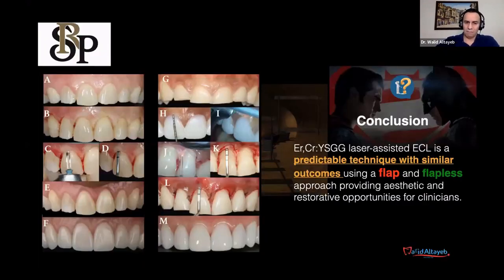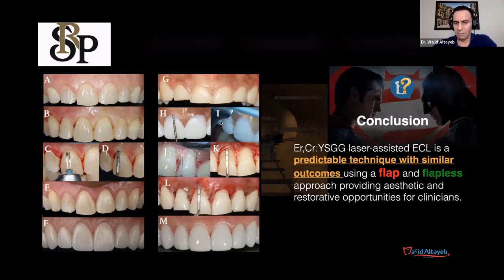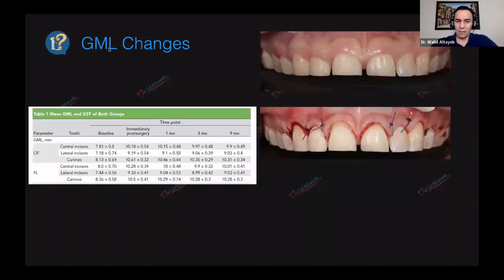So in summary, what we have in result, first, clinically, we don't find any difference in the outcome of flap and flapless. So both give the same clinical result in the follow-up for 9 months. So we can answer now: flapless is a successful, repeatable and predictable procedure like the flap that we know. Both the flap and the flapless procedures were successful in changing the gingival margin level after 1 month, 3 months, 9 months, and there is no difference between the results of the flap and the flapless group.